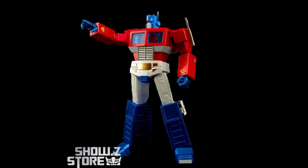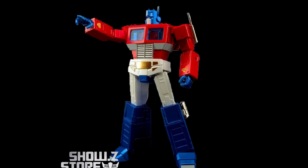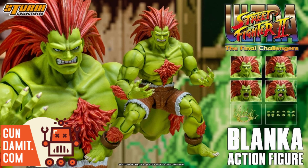First off, what is new at Show Z Store? Well, I've covered it in my last video, but I do want to point out that they have pretty much all of the stuff that's been covered for Fans Toys up for pre-order. Maybe not all of the Constructicons that they've got up, but everything else is up for pre-order. Fantastic model stuff is up for pre-order at Show Z. Now, of course, none of the Fans Toy stuff has prices, but this has a price.